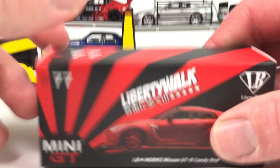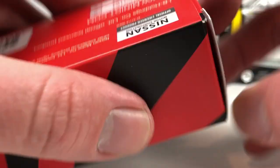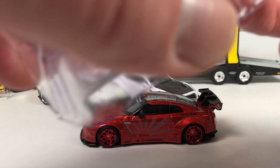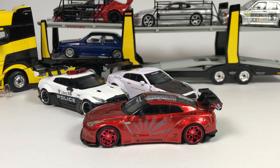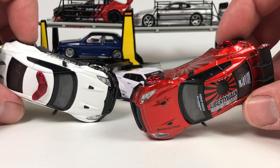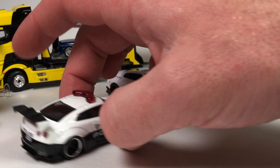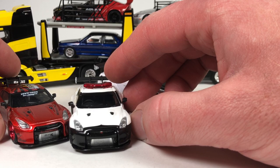Here is a Nissan GTR in candy red. Let's see what we got with this one. So this one looks like it's the same tooling all around as the police version. It's got that same wing and hood. There's the police version. So yeah, this looks identical, except for, of course, the light bar. There's no light bar in this one. Yeah, the back looks the same. All the little components that make up this, it looks like they use the same stuff on both of these. Okay, so these are the same. We're going to keep those together.